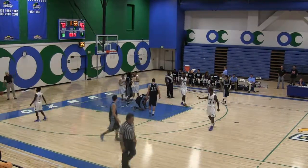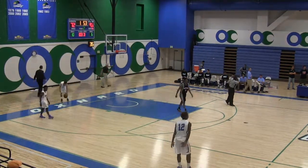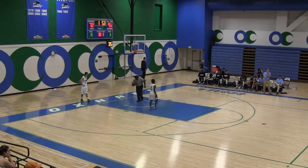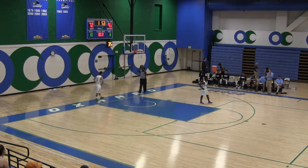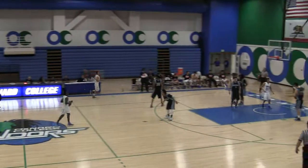And we have a collision underneath the basket. Number 21, Austin Howell, is going to get called for the foul. Foul on number 10, Shaquille Moore. They're going to call it on Shaquille Moore. It's his second personal and the 6th team foul. So the Condors will be inbounding with a 93-72 deficit to try to work against.